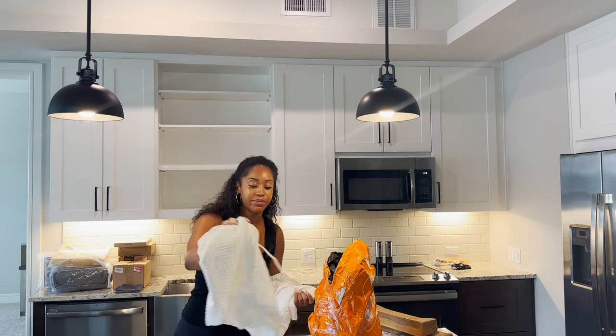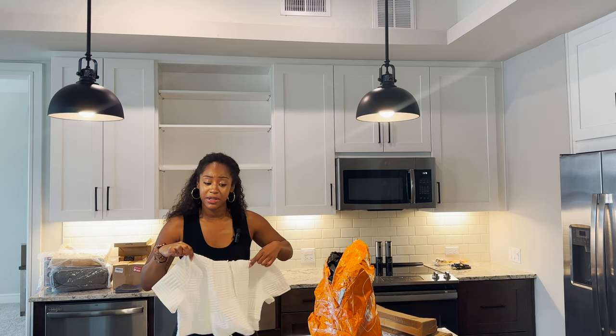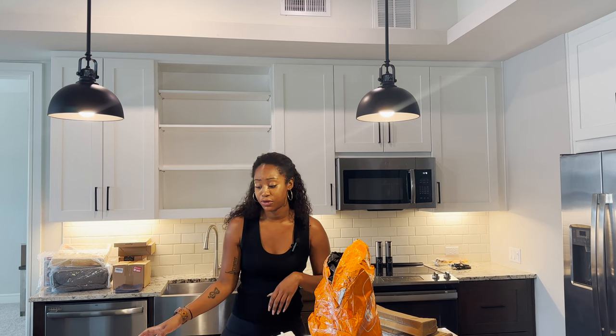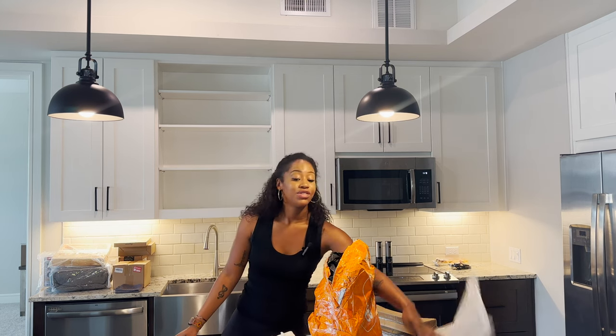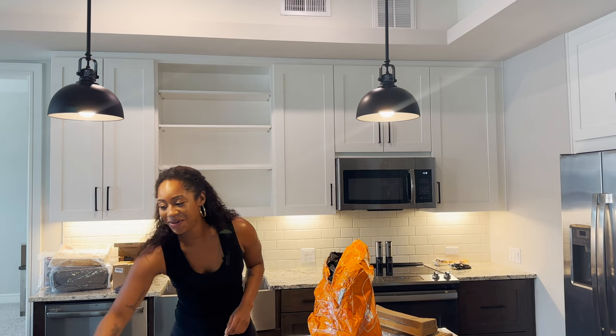I've been wanting to get more two pieces in my life because honestly, they're just easier and they're still cute. So I can just pop these on, throw on my little lotion, my perfume, do my hair, and I'm good to go out the door. I'm super excited about it. So those are three outfits that I got. I will obviously be getting more.